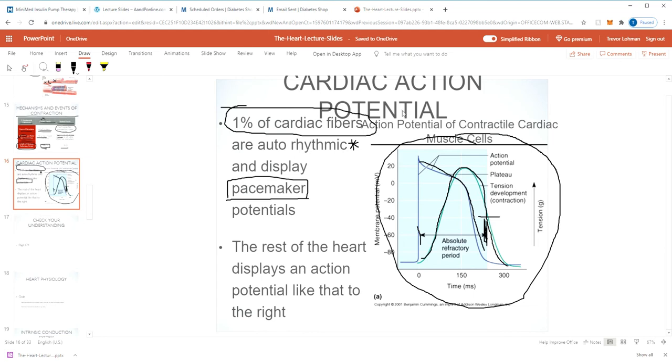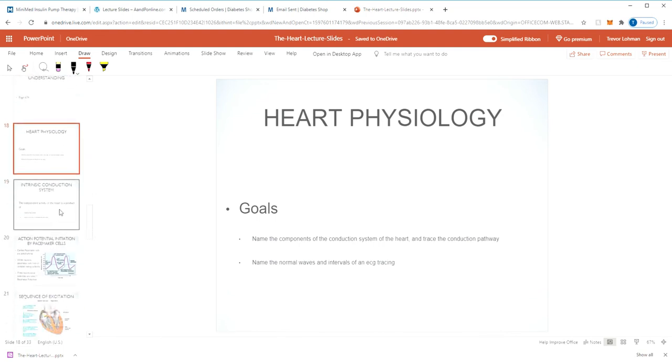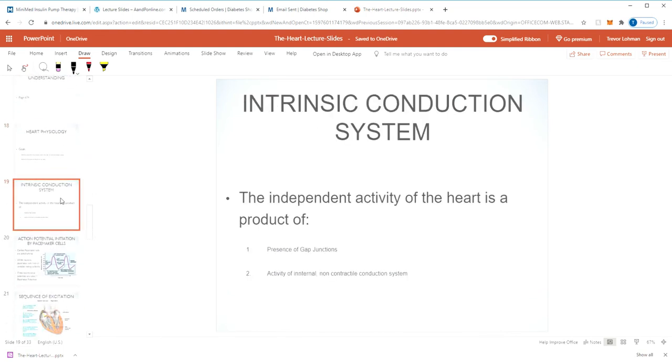Anyway, sorry. So 1% of cardiac fibers are autorhythmic. Let's talk about what that means on the next slide.